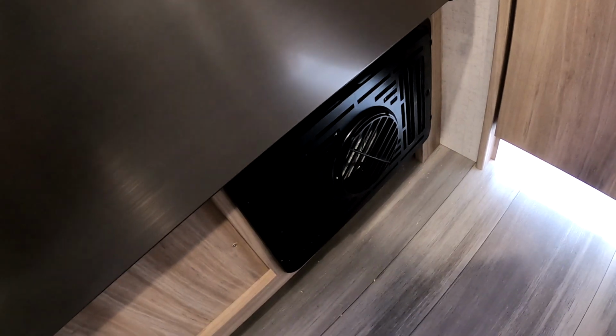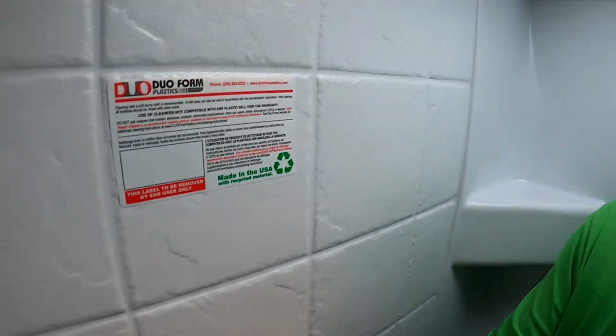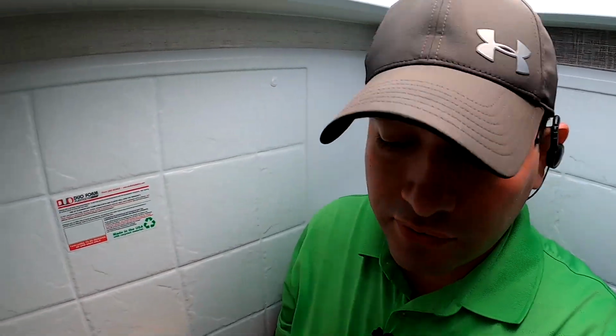As I said, Winnebagos have great insulation. That furnace will do a great job of keeping it warm. Here we have the bathroom. It's got a good size shower here. I'm about 6 feet tall. Still have some headroom with the skylight with my boots and my hat on.